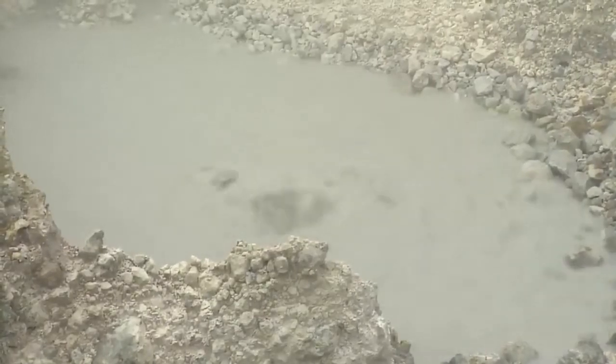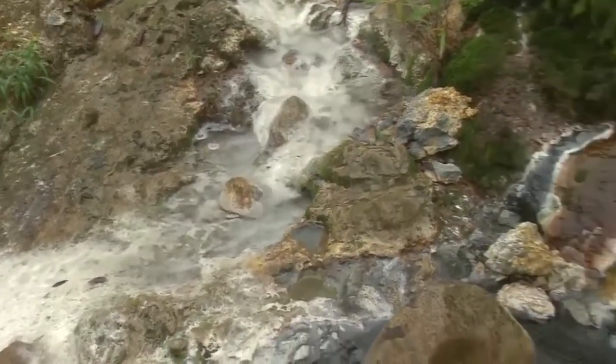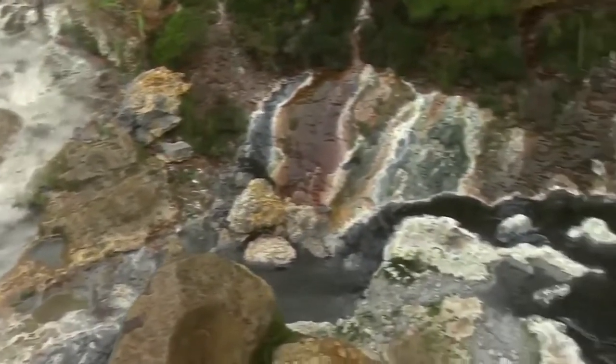In the valley, thick with white smoke and the smell of sulfur, there are holes filled with hot spring water and many fumaroles. The rocks vary in color because of the highly acidic hot water.